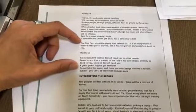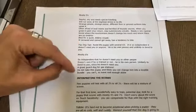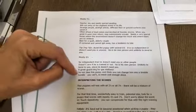And do not take this puppy and think you can change him into a lovable bundle. You can't, so leave well enough alone. This is accurate. So that's where he started.